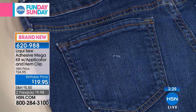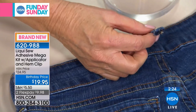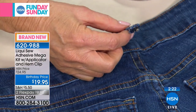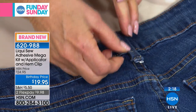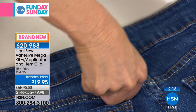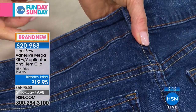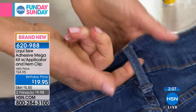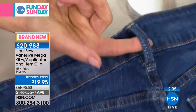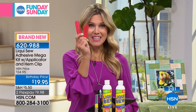How about if you lose your belt loop? Does that happen in your jeans, hubby's jeans? Or maybe this morning you were getting ready for brunch or church or wherever, and that moment happens where you have that accident. You don't have time to pull out a needle and thread. You don't have time to pull out the sewing machine, but in a matter of seconds, the link and lock technology that's proprietary gives you the ability to immediately mend that fabric or fiber. Completely waterproof, machine washable.